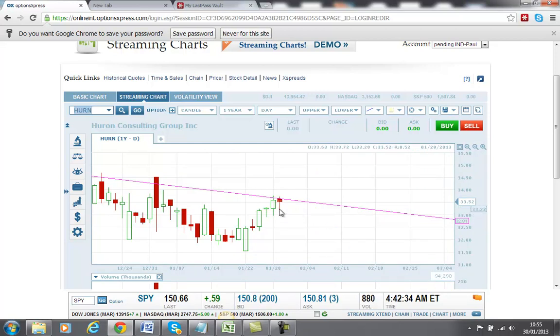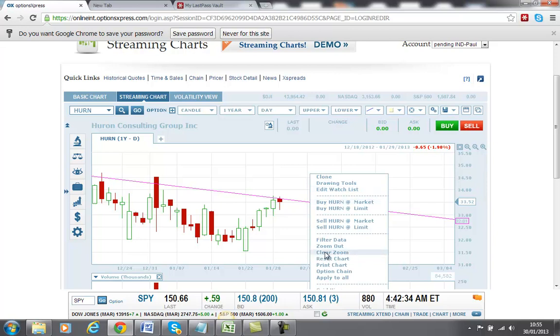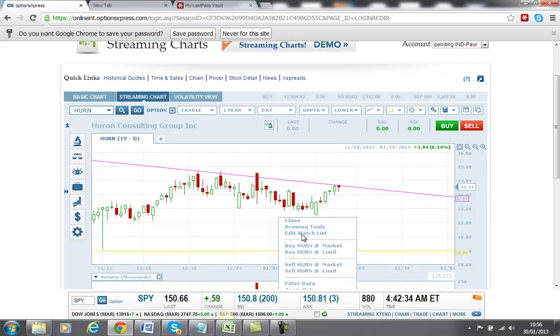Be aware also, though, that this has put in pretty much a perfect entry point here. It's put in a down day, a little bit of a hanging man. I would prefer to have seen the close a little bit lower, but nice little technical setup there. Whether you get the ratios or not, that's a different conversation.